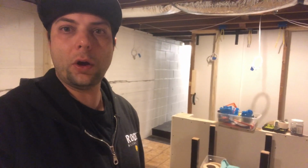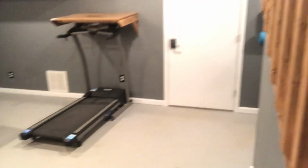Here, let me switch it around. I can't. Anyways, so I'll give you just a quick rundown. So just a normal brick ranch style home here. I'll show you on the other side. Made a cool little gym space and everything like that.